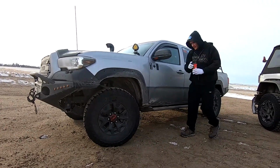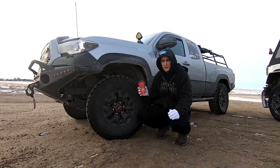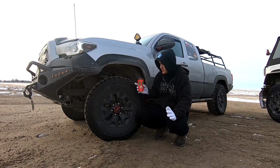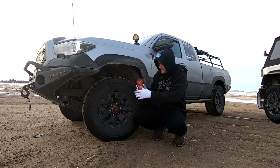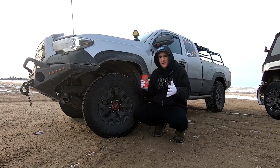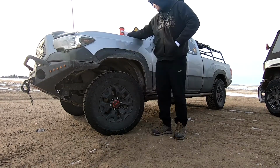Okay, so a lot of you may not know this truck, and some of you may. It's a 2017 TRD Off-Road Toyota Tacoma. I'm running 255/85/16 Cooper ST Maxxes. They're a hybrid tire, so they're a happy medium between an all-terrain and a mud-terrain tire. I've been running these for about 30-some thousand miles, or about 50-some thousand kilometers. Right now, we're gonna check the tread depth and tell you how the wear and tear is.